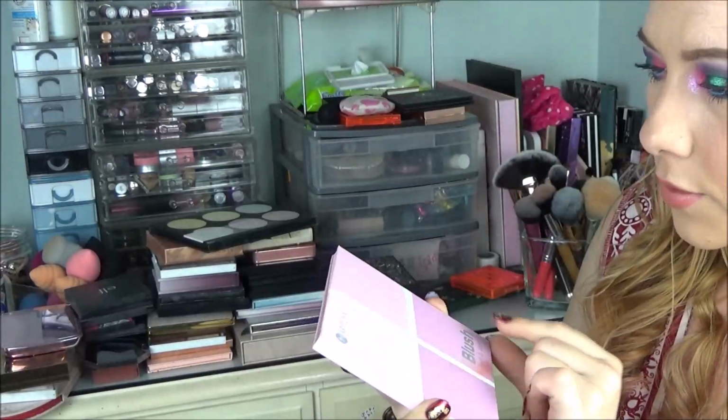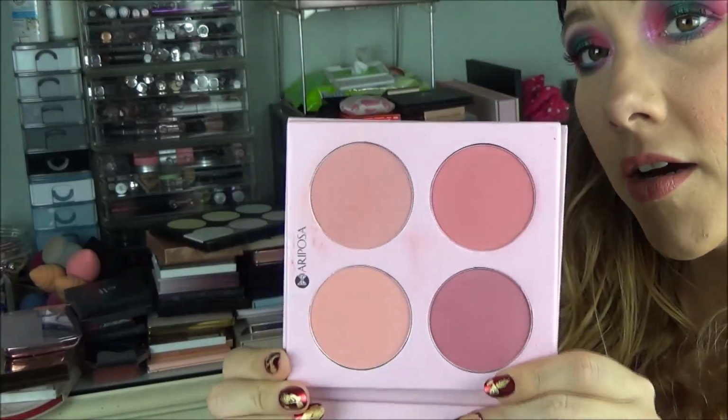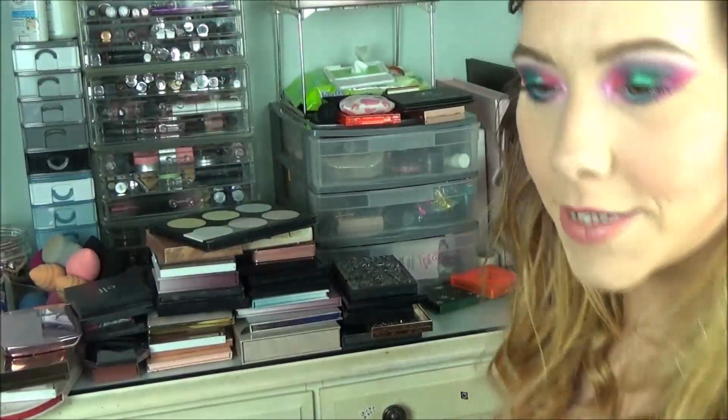This is their blush palette. It's the pink version. Look how pretty these are. And honestly, I don't really want to declutter these because I know they're really pretty on the cheeks. So what? They were $4.